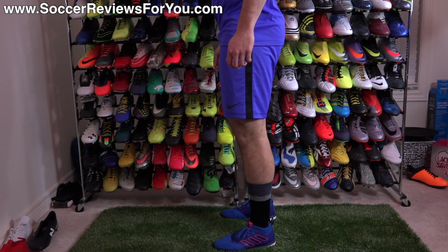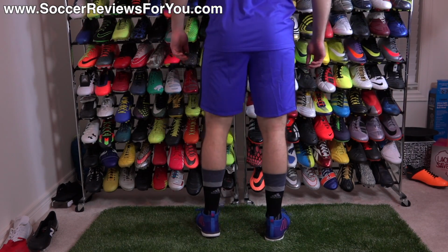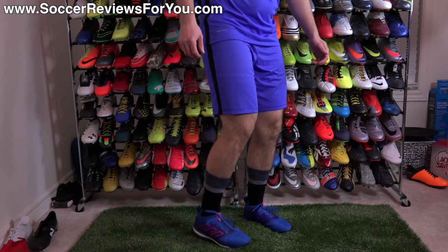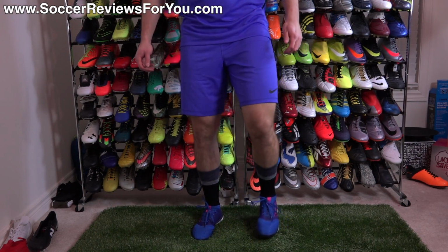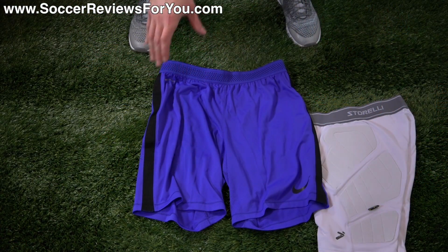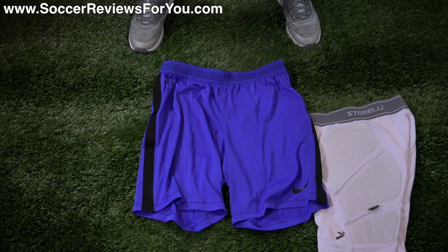Essentially, these are the actual in-game uniforms that the pros would wear. So Nike, Barcelona is a Nike kit. They would actually wear this particular short, but obviously in the right colors with their branding and stuff like that. Authentic Barcelona shorts would probably run you, if I had to guess, $130. These retail for $75, so they're a little bit less than what that would cost, obviously.